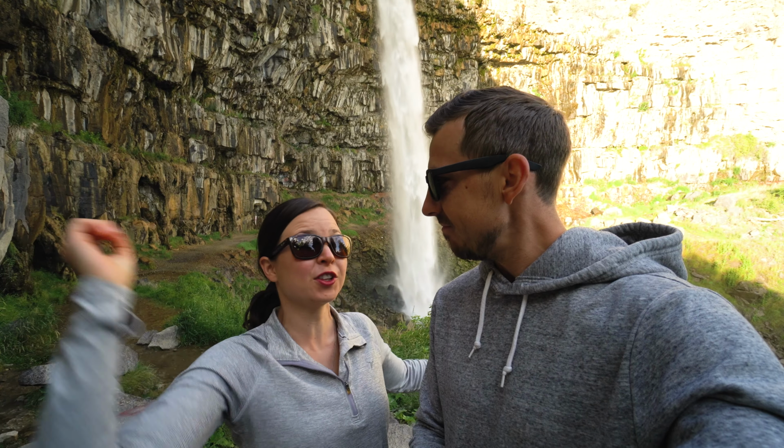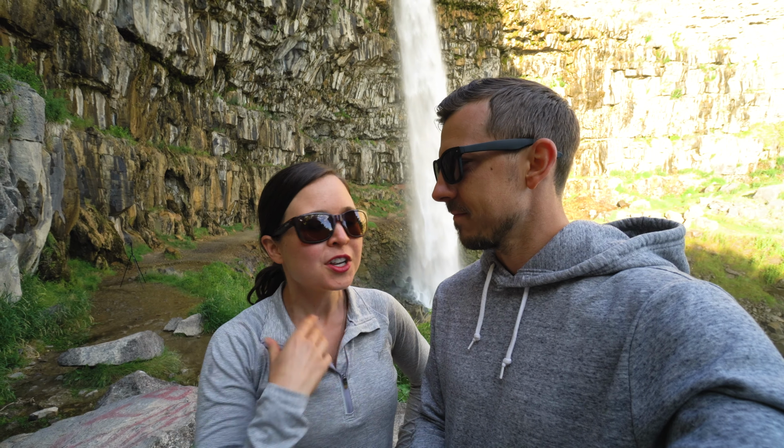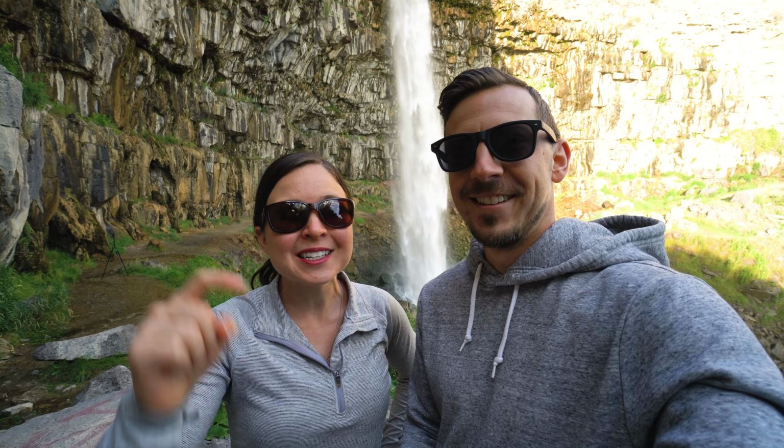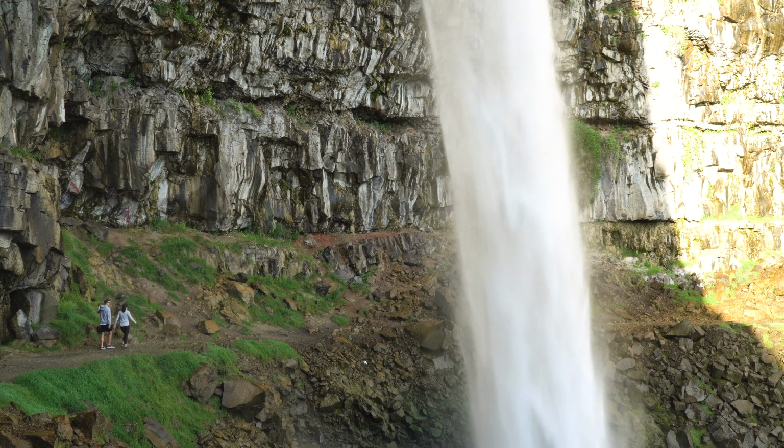So it took maybe about 20 to 30 seconds max to get down from the road to the waterfall, and this thing is massive. It is 200 feet tall, and it is just flowing. And I've heard that this is a year-round waterfall, so no matter what time of the year you visit, there will be water coming down. Sorry for yelling, we feel like it's really loud. This waterfall is powerful. But the best thing about this waterfall is you can walk behind it, which is what we're about to go do.